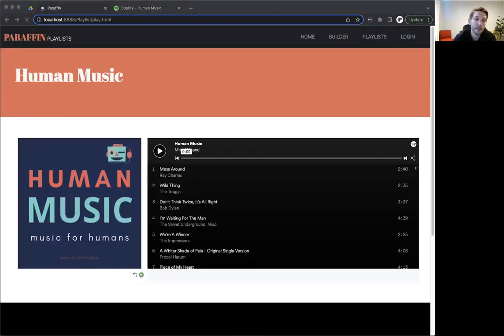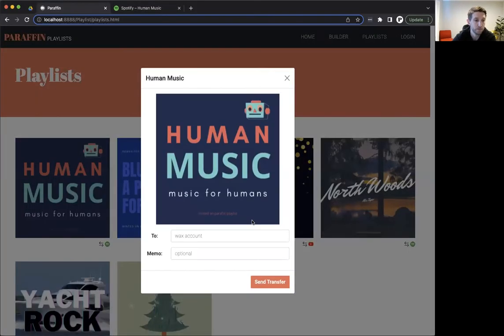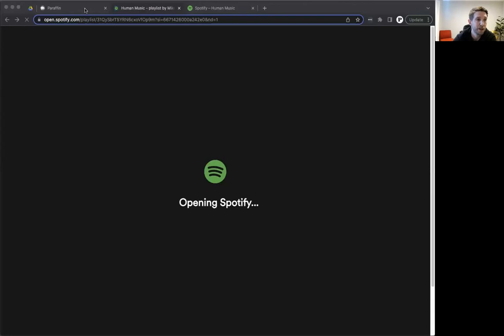Your newly minted NFT will now reside in your Wax wallet along with your other NFTs, and it will be accessible via the playlist link up in the top of our nav bar, where you have the ability to transfer it to another Wax wallet user. Just enter in their account right here, give them an optional memo, click send transfer, or you can launch directly into the music playing application of your choice, just like I have done right here with Spotify.